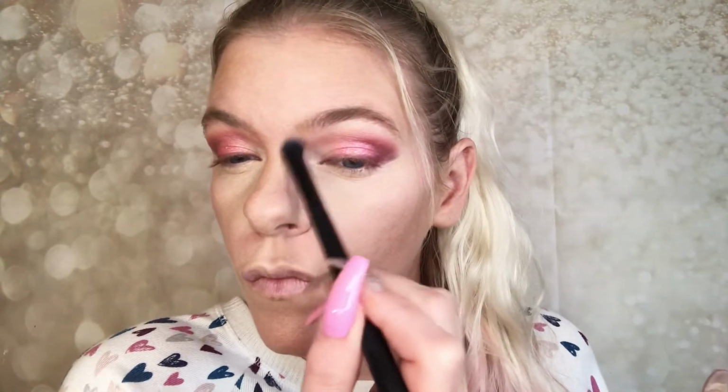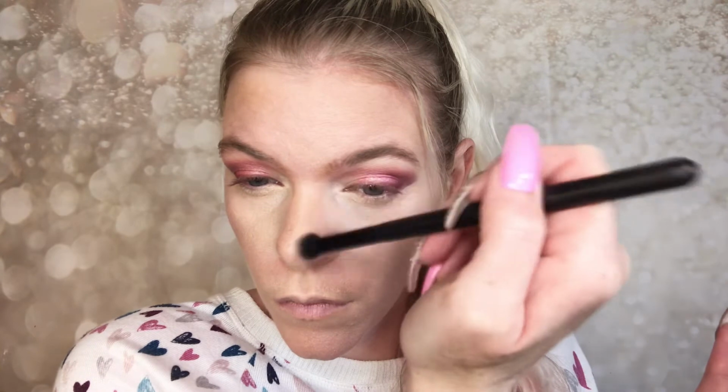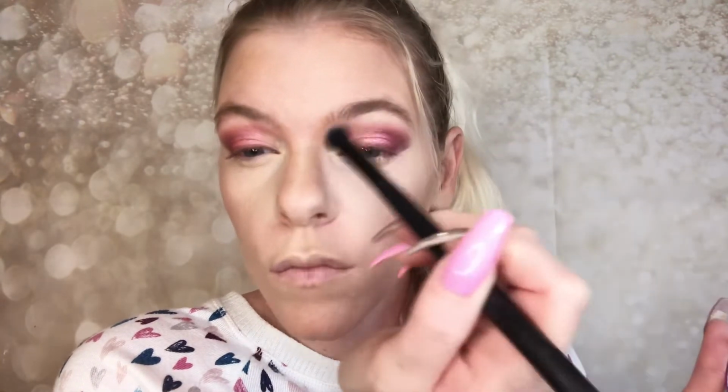And I usually don't contour my nose, but of course Valentine's Day is a special occasion, so it calls for it. So just gonna take this, and I do go all the way up to my eyebrow and then down my nose. On both sides you want to make it even. So just make sure that you're not going too far over on one side, because you do want the middle to be the middle. And then just going to add a little bit on the tip of the nose.